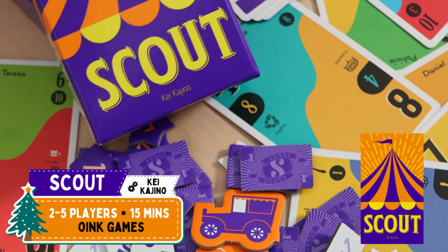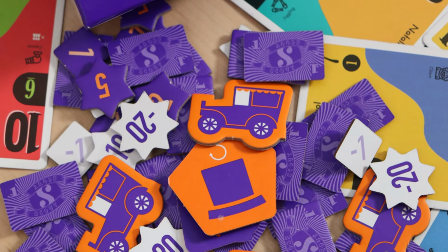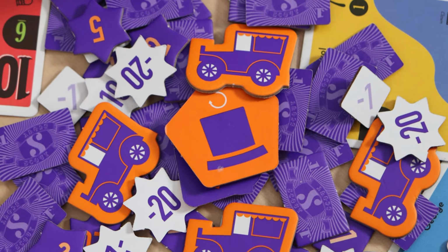All right, so my first game that I've chosen is Scout. This is a tiny little game, as we know, by Oink Games. And I've had a few of them. Scout I've had my eyes on for a little bit, and I've played it recently, and I would be so thrilled to get Scout in my stocking this year.